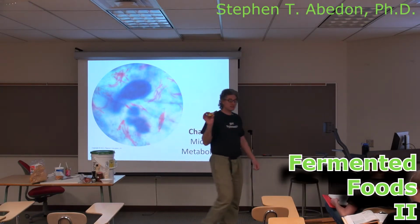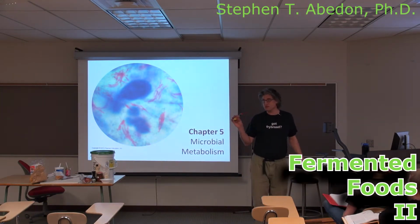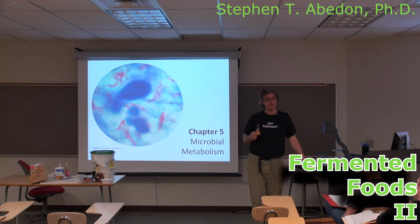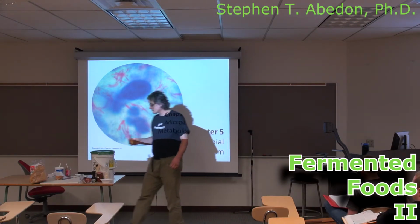Tabasco sauce is basically made the same way that these pickles are made, although the process is much longer, so that you have fermentation of the peppers. I mean, this goes on for years to make this. That's why it says aged 3 years.